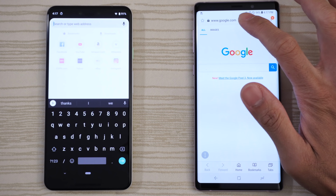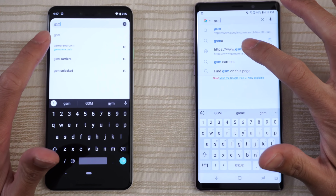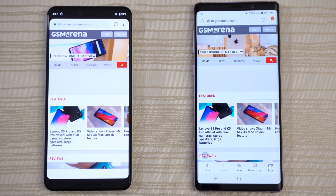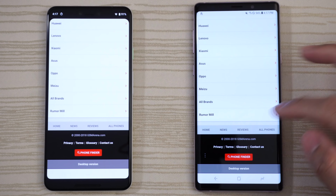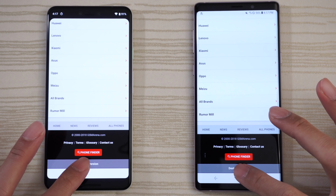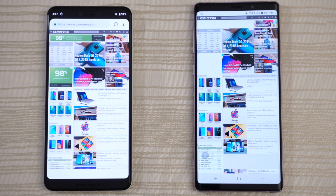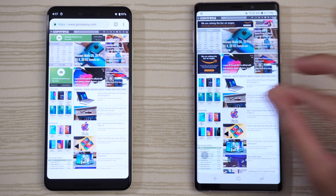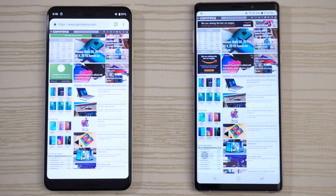Chrome and Samsung browser, go. Search for GSM Arena on both. Go. Looking at the progress bar. Ooh, very close. Maybe the Pixel 3 on that one. Let me know in the comments. Scroll through this nice and fast and go to the desktop version. Looking at the progress bar again, and I'm gonna have to give this to the Pixel 3. Pinch to zoom on the Note, nice and fast. Do the same thing on the Pixel, nice and fast as well.